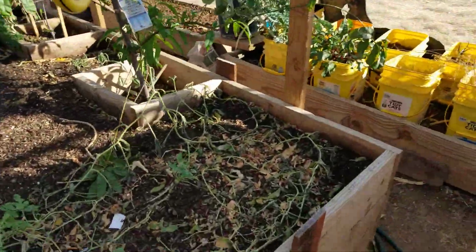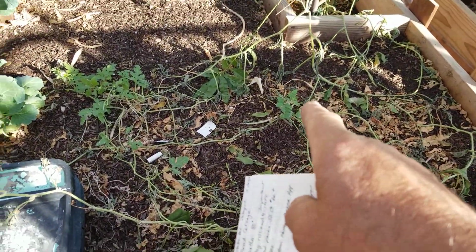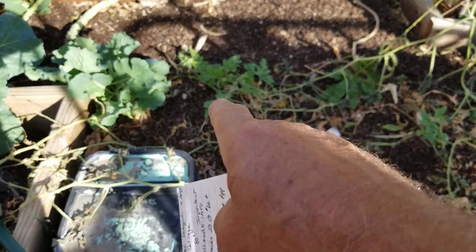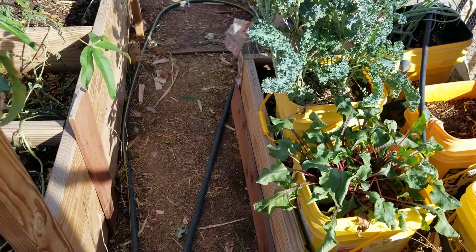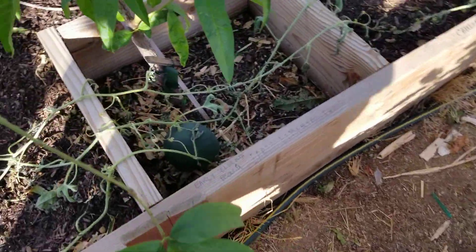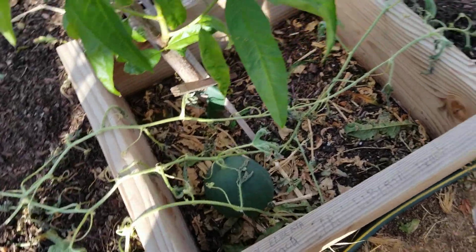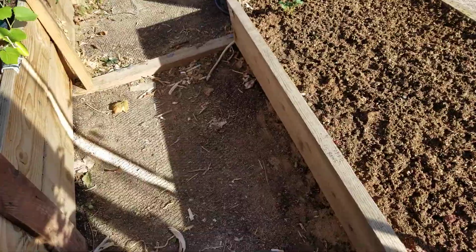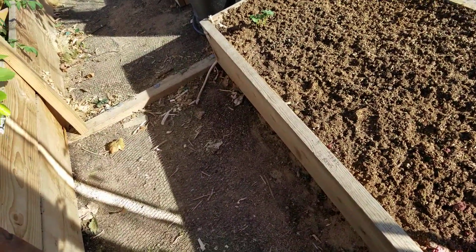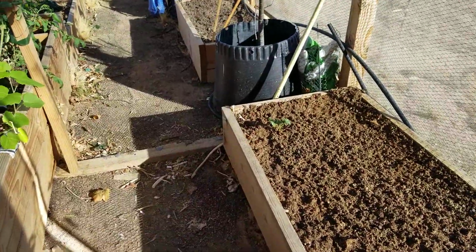The one plant that did take a hit out here was my watermelon. As you can see, there's a couple of fresh new sprouts on it that look a little live and active. And my little watermelon over here, right down in there, looks like it's not going to get any bigger because the vine it's on is pretty much dying. I got stabbed by a little thorn there.